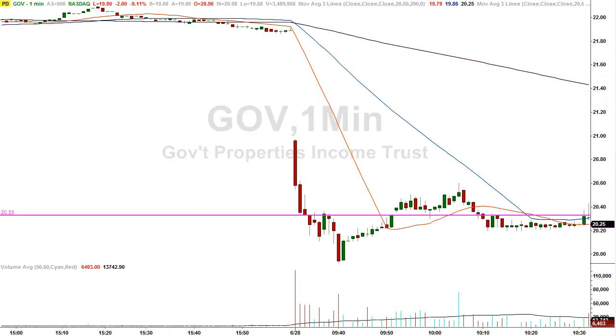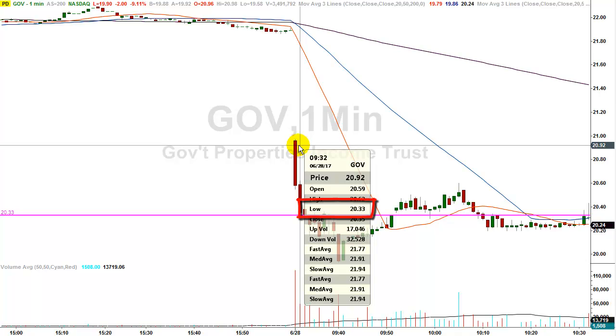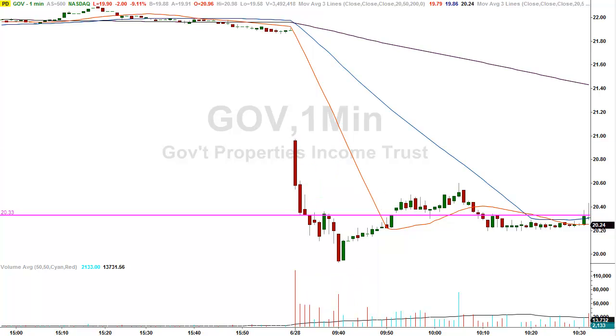The first one, government properties, actually produced 2 trades as it hit both price levels and bounced. So you can see in the second minute of the day, the stock came into the level of $20.33, hit it on the button. That was the low in the second candle of the day. The third minute of the day, the stock was making a high of $20.50 for a gain of 17 cents. That was the minimum profit target, or slightly above it, and then the stock came back down, but it did produce the bounce that we were expecting. Small trade, but a profitable trade.